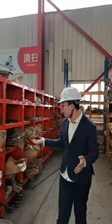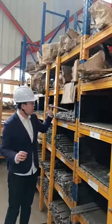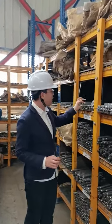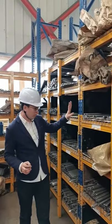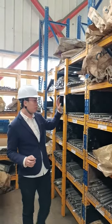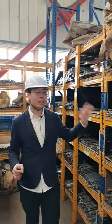This place is for our shafts. You can see different sizes of shafts, long and short, and each side of the shaft is placed in the corresponding place, so our workers can find the right parts in time.